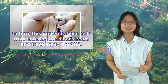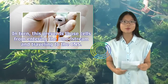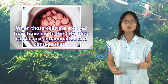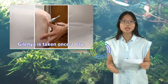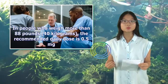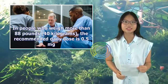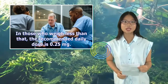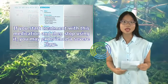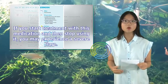In turn, this prevents those cells from entering the bloodstream and traveling to the CNS. When those cells are stopped from traveling to the CNS, they can't cause inflammation and damage there. Gilenya is taken once a day. In people who weigh more than 88 pounds, 40 kilograms, the recommended daily dose is half a milligram. In those who weigh less than that, the recommended daily dose is 0.25 milligrams. If you start treatment with this medication and then stop using it, you may experience a severe flare.